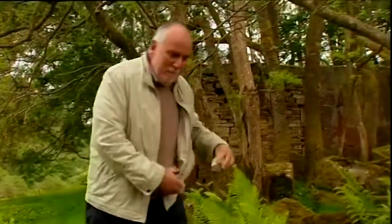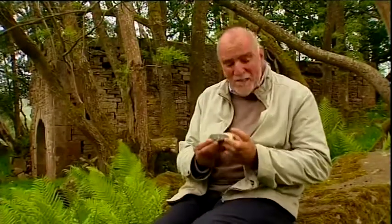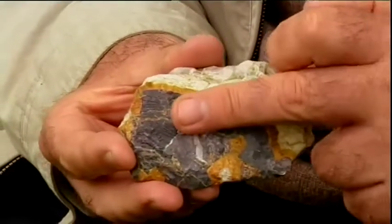And then I found this. We were just scrabbling around in heaps of old stone on the ground, and I found this actual lump. I've kept it ever since, and I loved it instantly. This smooth, shiny, metally stuff. I loved the weight of it. It's quite unexpectedly heavy. I recognised what it was immediately. Lead ore, galena.